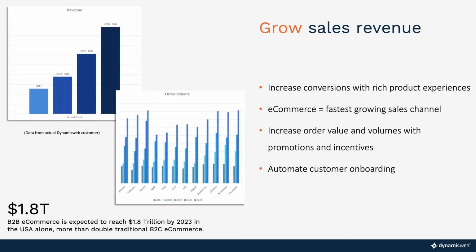And obviously, e-commerce is the fastest growing sales channel. So if your company is not selling on e-commerce today or it doesn't utilize an omni-channel selling strategy, then this is currently one of your largest opportunities for growth.